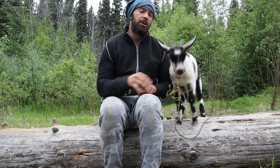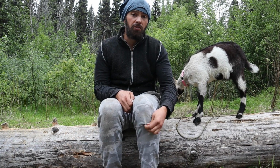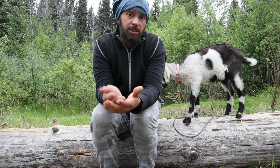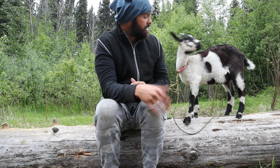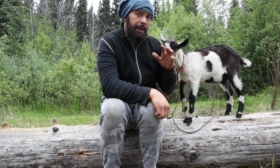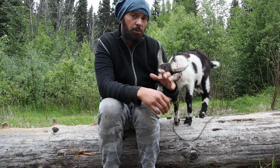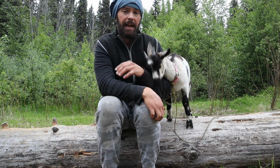We're not going to breed her at all this year. We're probably gonna wait till she gets one full year in her before we start breeding her. That way we don't hinder any of her growth. The size that she's gonna be is a little bit smaller than what Mama is, because the Toggenburgs are a smaller goat to begin with, but she will be almost as big as Mama.